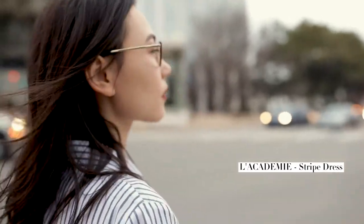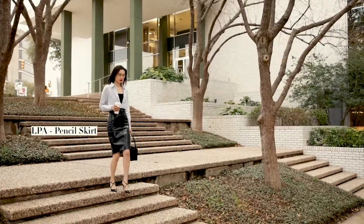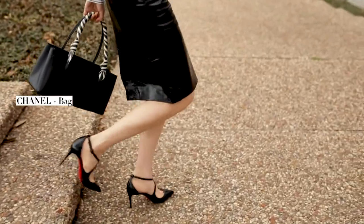Tuck the shirt dress in a pencil skirt to turn a vacation look into an office look. Complete your outfit with a pair of black pumps. Now you're ready to go to work.